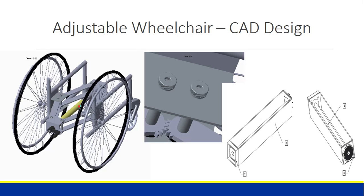The middle drawing was actually after several iterations of the design. The first prototype we had, we found that the wheels actually wobbled side to side, and they didn't stay parallel with each other, which would be bad. So we had to redesign the gear system, the locks between them. That little tiny adjustment that you see, that gear system, is what keeps the wheels from wobbling side to side. And then the third picture you see is the mechanism to adjust the seat backing.